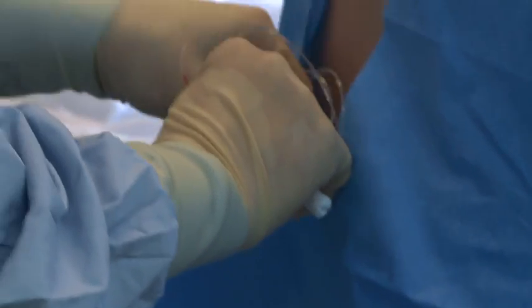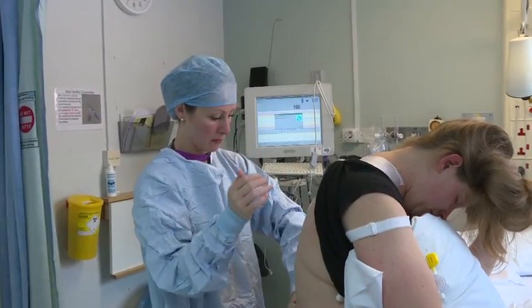Many women worry about the possibility of paralysis with an epidural, but this is actually extremely rare. Infection or a blood clot in the back is also very uncommon.